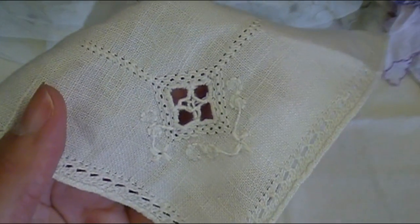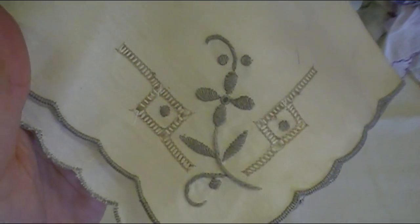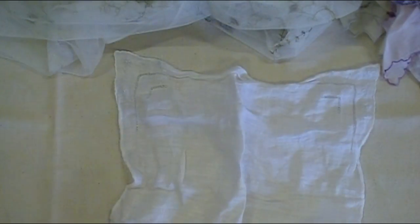Here's another plain one, but it's got a little, oh, sorry, you guys can't even see a little detail there in the corner. This one's got gray edging, and a little design right there in the corner. I really like it. It's just plain white, but it's so soft, and it's got some delicate needlework on the side, but you can kind of see through, so you can tell that this has been used a lot, washed or whatever. So there's that.